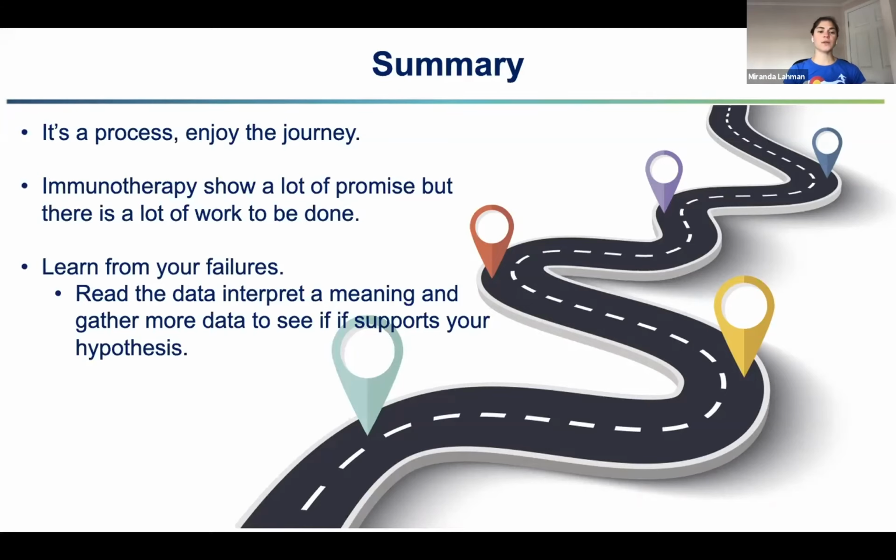So it's really important to read and interpret the meaning from your data, and then gather more data and see if it supports your hypothesis, and really engage in that scientific process. And lastly, we really have a bright future for cancer research. There are a lot of people researching this, and most importantly, there's a new generation, the high schoolers and the people teaching the high schoolers, who can think creatively to attack these new problems in not only the field of cancer, but fields all over disciplines.